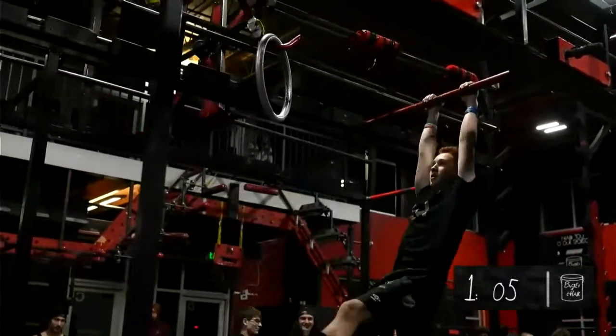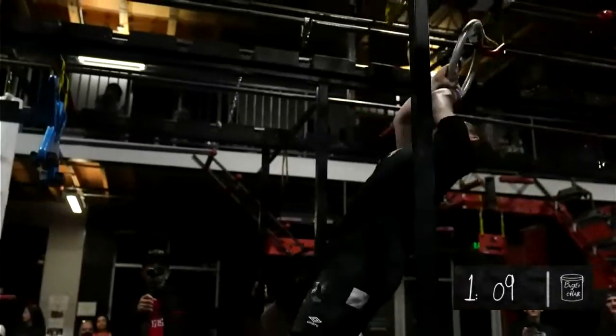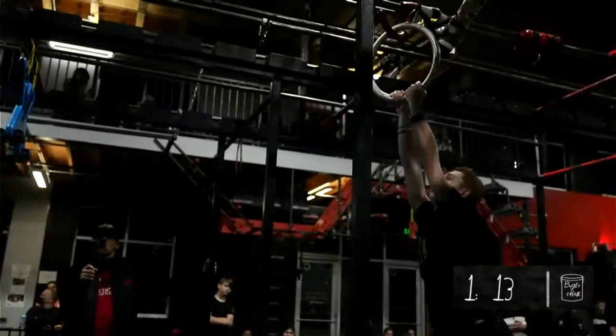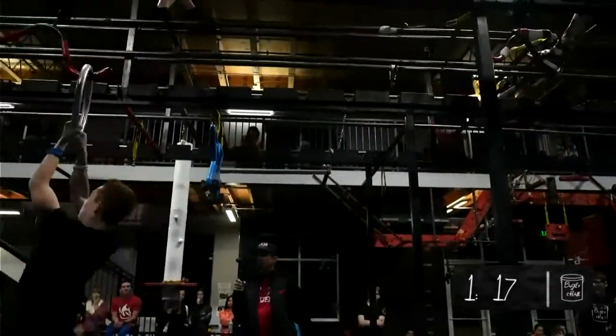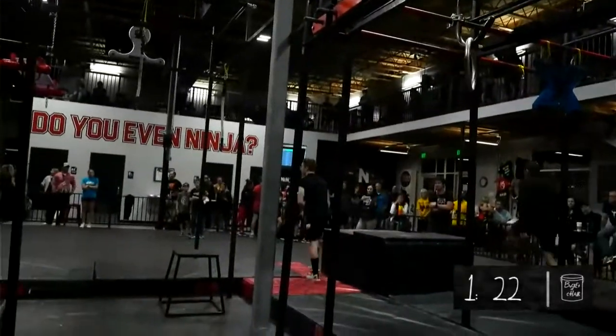Hans working his way now into the skyhook. Got to twist it around. Make sure it's in that locked position there. Back and forth swing we go. Makes a transfer. Steadies that swing just enough to get the dismount. Great job, Hans.